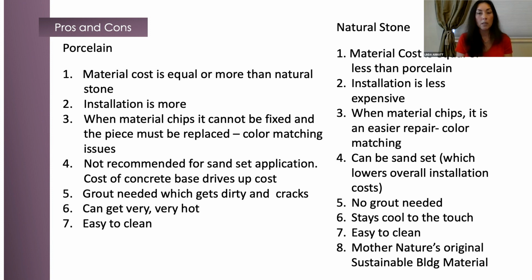When the material chips on a natural stone, it's easier to repair because you can color match with the natural stone a lot easier than a porcelain. Also, if it chips, sometimes you could just use a little bit of epoxy to mend it. But if worse comes to worse in a sand set application, you can replace the whole stone and it's super easy.